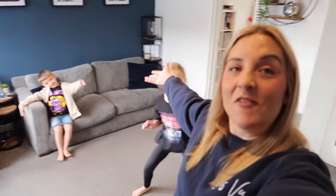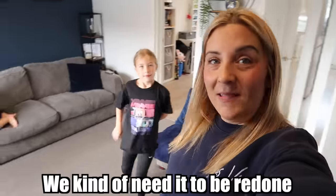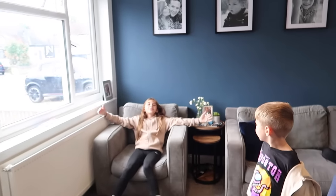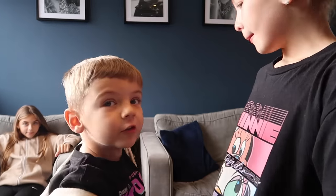This is the living room. This is where we film most of our intros and our videos. And I think you've all seen this room before. We kind of need it to be redone. We do. We actually do need this to be redecorated. So in here, we need a new sofa and new carpets. And that's something that we're hoping to do next year as a project. And we want to get one of those cuddle armchairs. We should paint the walls all that shade of blue.